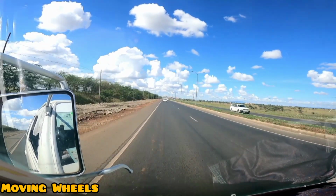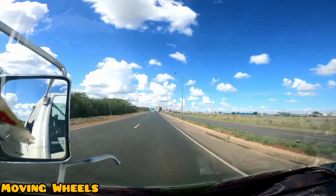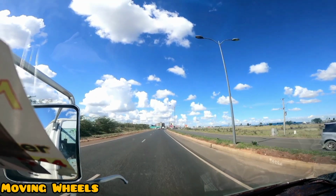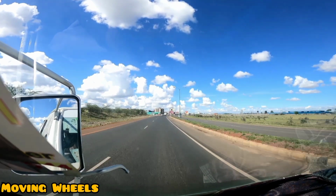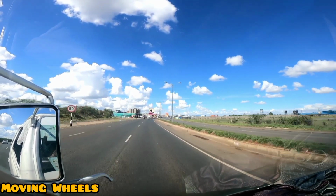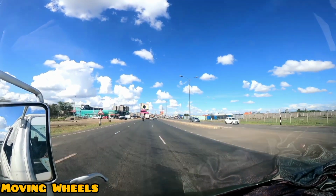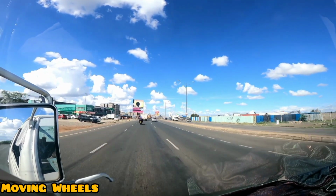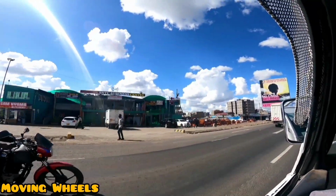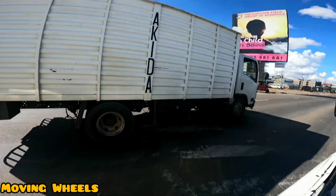I've done so many videos about this particular area, but I just want to show you around, get to see how things are. And if you're not from Kenya, this is the way our roads look like, especially those ones which are near the capital city of Nairobi, and people are just moving around their businesses and such kind of things. So this is Moving Wheels, and the wheels are moving in Utawala areas, and just showing you how guys are really working hard just to make sure that they make ends meet.